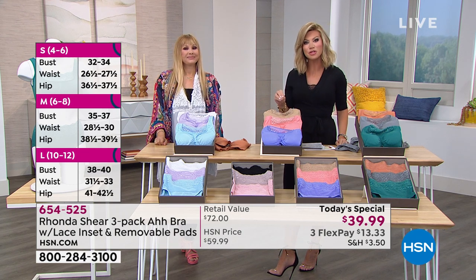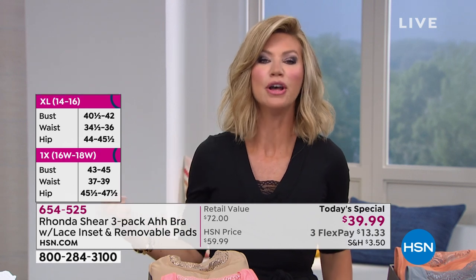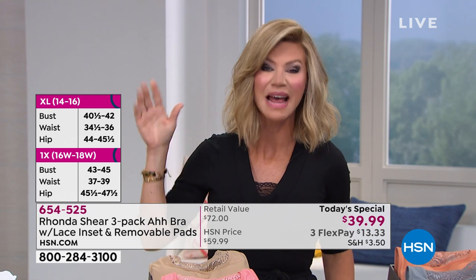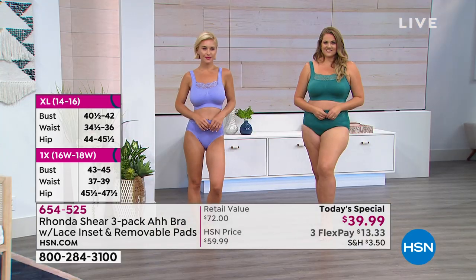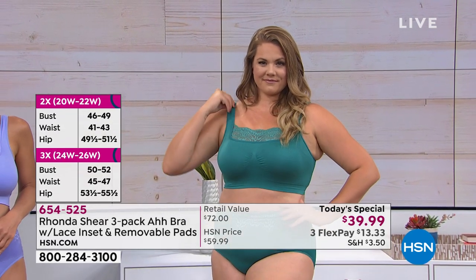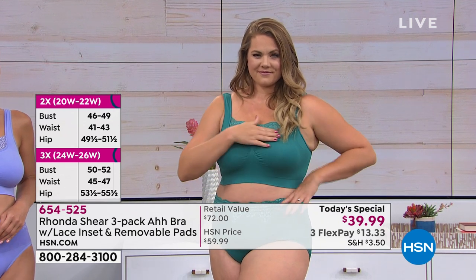This is offering you that medium support, so you're getting lift, you're getting separation. You never have a strap falling off. You never have a strap leaving that line of demarcation where you're red from the straps. They are the best bra you will ever, ever wear. And believe it or not, Rhonda told me, Amy, your bust size changes in the month. It does. Just like your feet swell, everything else swells. The girls do too.